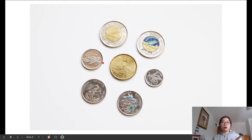What I really like about this coin, which is the nickel, is that it features an indigenous art style. It was actually created by someone of Algonquian heritage, and I really think a lot of the coins, I'm not showing it here, but there are quite a few coins that have indigenous influences.